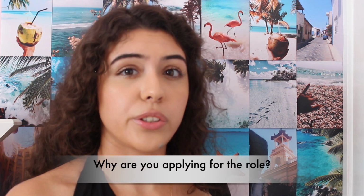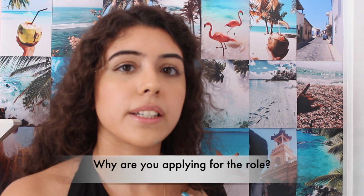Now the next section should be what attracts you to this role. Why have you applied to this role? What attracts you to, for example, banking or wealth management, whatever you applied for? What attracts you to that role? What is it that you really like?